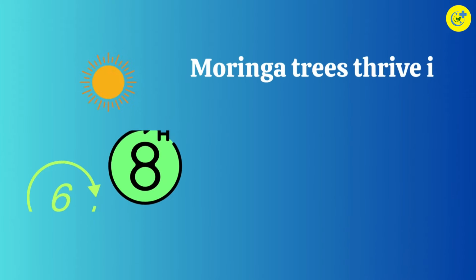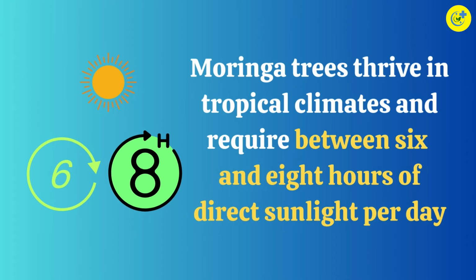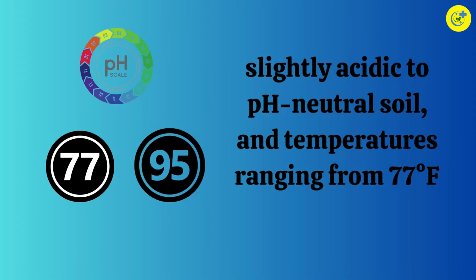Moringa trees thrive in tropical climates and require between 6 and 8 hours of direct sunlight per day, slightly acidic to pH neutral soil, and temperatures ranging from 77 degrees Fahrenheit to 95 degrees Fahrenheit.